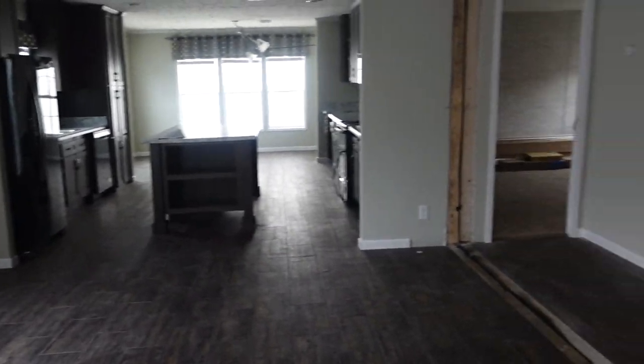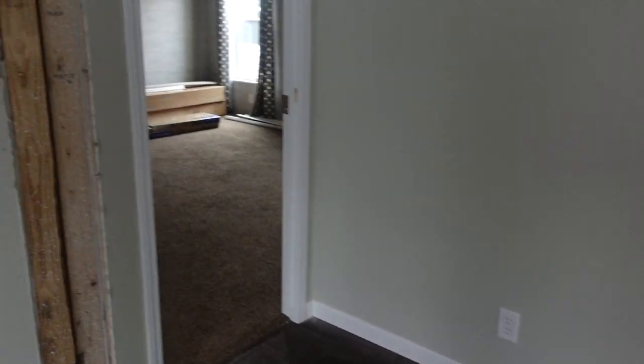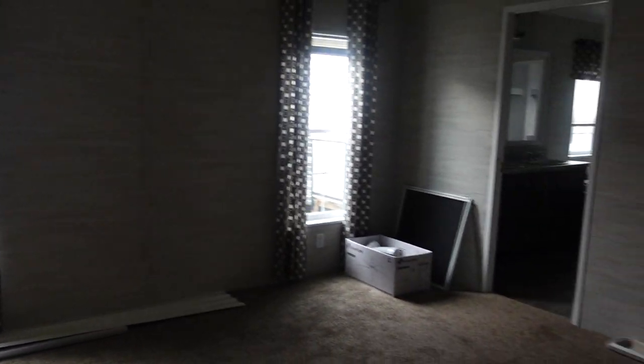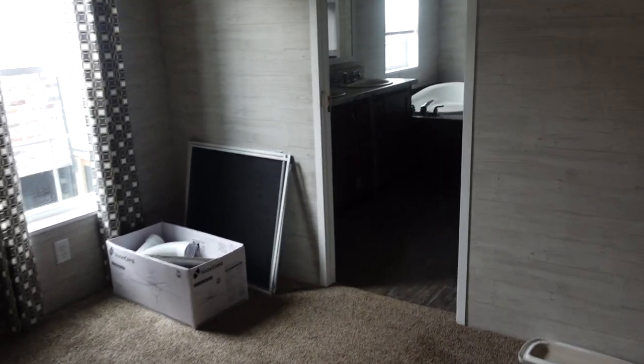And then back into the living room, that door to the left is the master. So let's go check out the master. To the right of the guest bedrooms, to the left is the master. So here's the master bedroom. Nice size master. Not bad at all. That's your master bedroom.